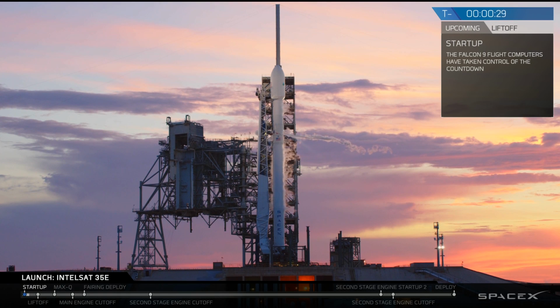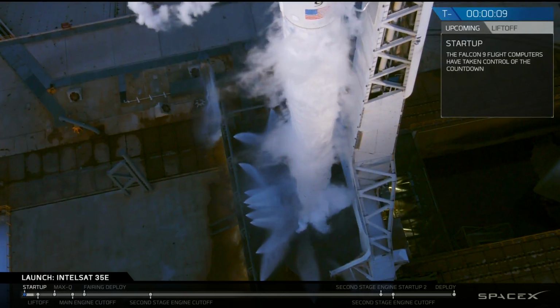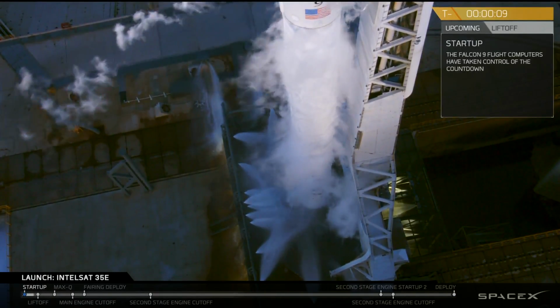T-minus 30. T-minus 20. Falcon 9 is configured for flight. T-minus 10. Fed launch abort sequence.